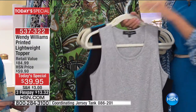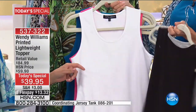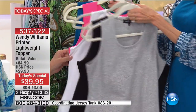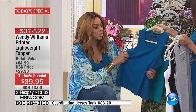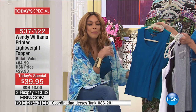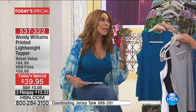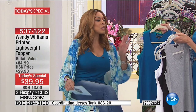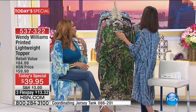$19.90 for a tank that's going to last you forever. The primary material is rayon, but that 5% spandex just makes it stretch and it snaps back. I have it on in the V-neck. This is not a t-shirt that you would throw away from season to season. You know how you buy a t-shirt, it's cheap, and you have to throw it away at the end of the season, and they fade, they don't hold their color. Not this one. This will be in your wardrobe forever.